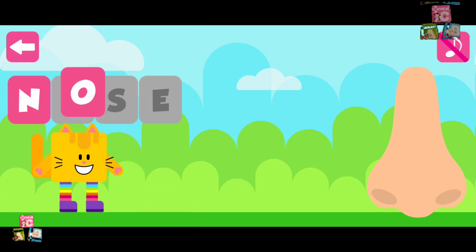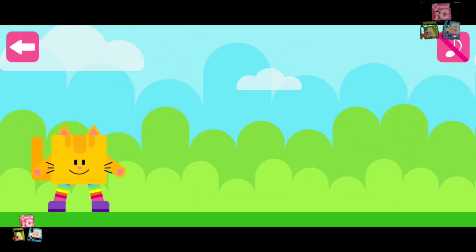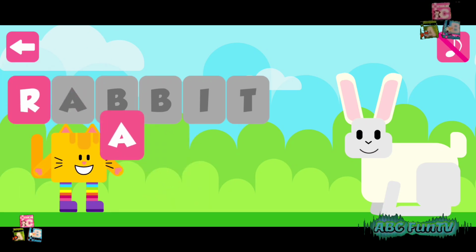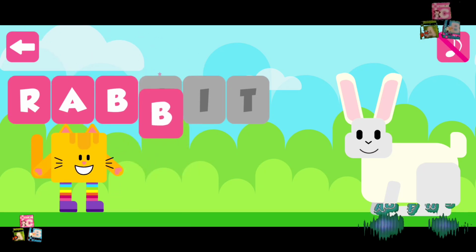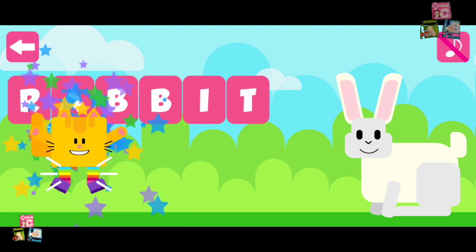Can you spell nose? N. Fantastic. O. That is great. S. Excellent. E. Nose. N, O, S, E. Nose. Excellent. Yay! Can you spell rabbit? R. Great. A. Good job. B. That is great. B. Great job. I. Good job. T. Rabbit. R, A, B, B, I, T. Rabbit. Awesome. Yay!